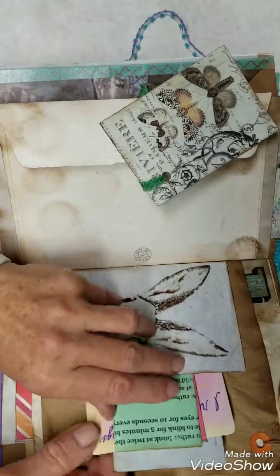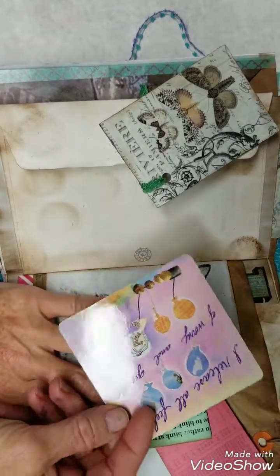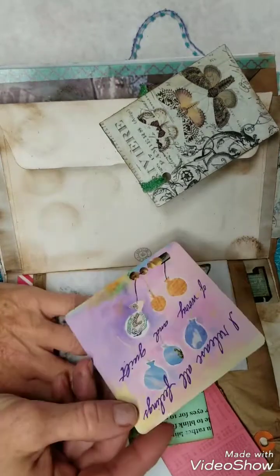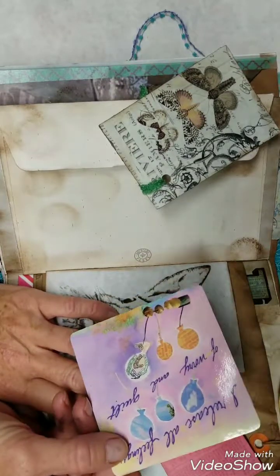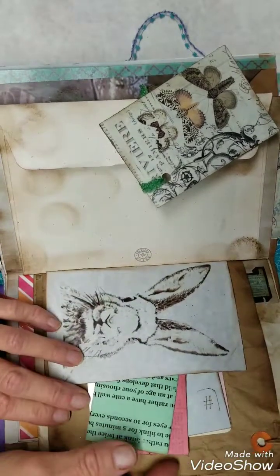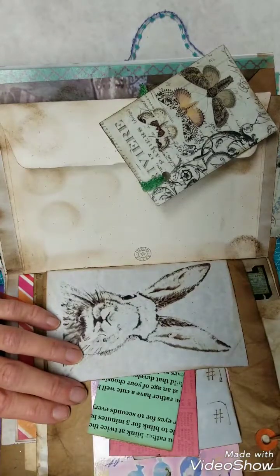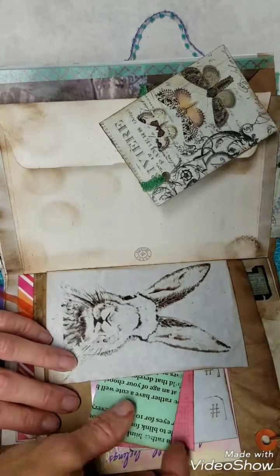This little pocket has lots of little notes. One of the things that I put in all my books are these little cards, affirmation cards. Some are Louise Hay, some are Dr. Dyer, some I actually have tarot cards, but there's just different personal uplifting cards added through my books.